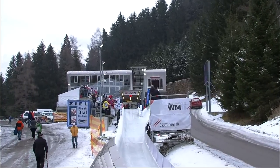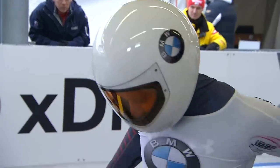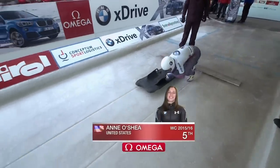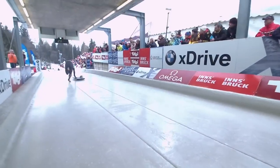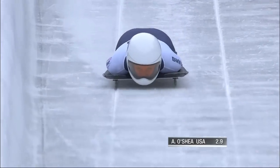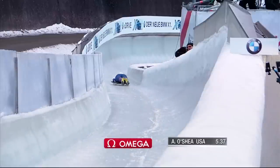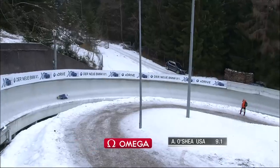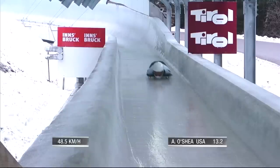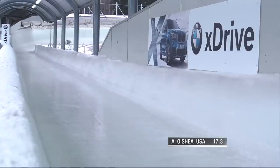So the World Championship for Women's Skeleton gets underway here. 26 athletes, the first of four heats. And to break the ice for us, the USA's Annie O'Shea, winner of her first World Cup race in Lake Placid earlier this season. That was a pretty good start from Annie there. She's always been a great start athlete. She looks quite relaxed on the sled, actually. A little bit of movement from the head side to side, so that's very light steering from Annie.